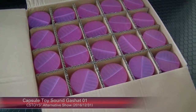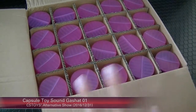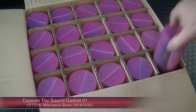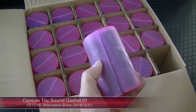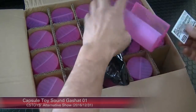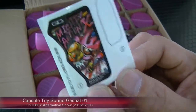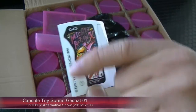This is the inside of the capsules, and I already opened the capsules and took out most of the items, except the one that I needed for my demonstrations. Let me just show you. This is the new capsule that Bandai started to use, and when you open it, it goes like this. So you get the sticker, the Mighty Action X sticker, and 2 stickers over here, one for the labels and then the picture.